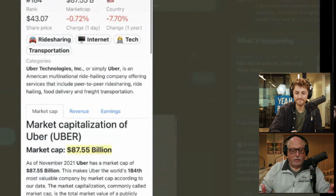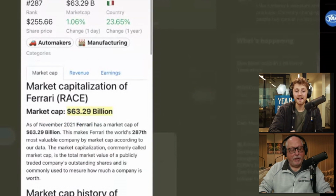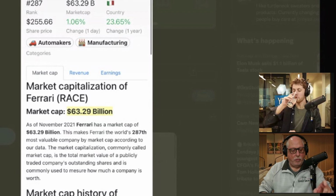And Rivian's track record, there's just so much to go on here. Uber, Dad, $87.5 billion market cap. Uber's in the pockets of every single consumer, but Rivian's got 10 trucks that they've sold. But the good news is, let's hear the good news. The good news is that Ford owns 12% of Rivian. Amazon owns 20% of Rivian.